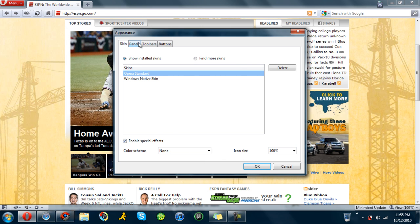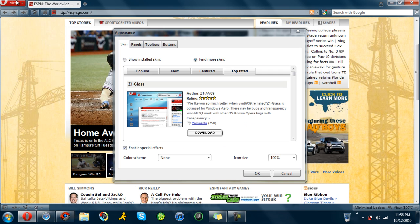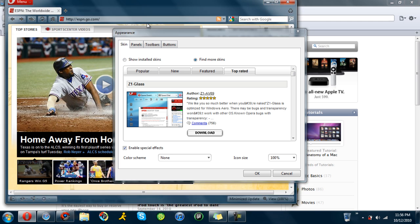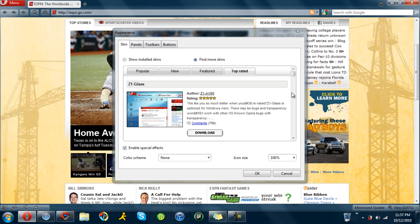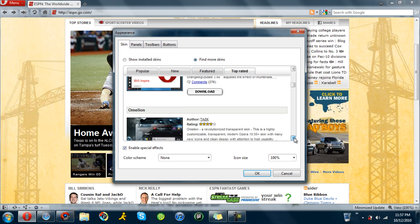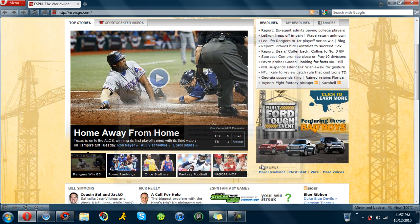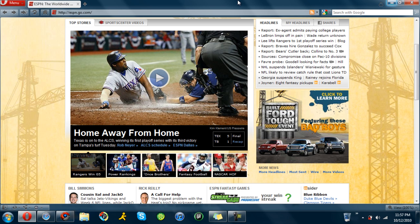So now we're going to go in here and see if we can adjust the theme. As you can see, we put in a little new theme on it. You have your basic buttons and all that stuff, but it just looks a little different. The buttons are smaller, and the look of the browser on the top is a little bit different. You can see that there's a bunch of themes to go through here, so it's very nice that you're able to change the look of it. Just going to hit OK. And so that is the appearance of Opera, and it looks very nice.